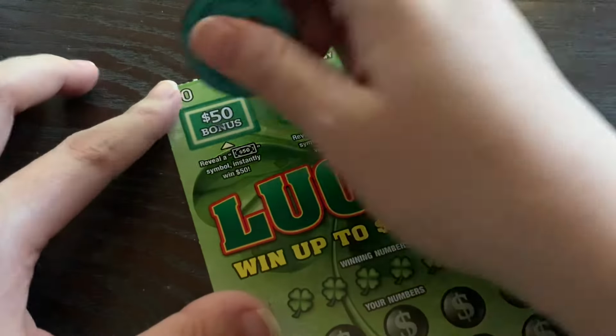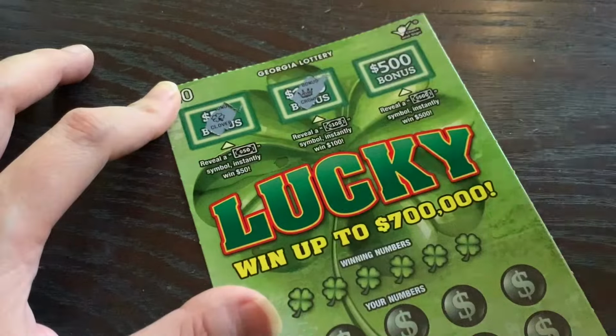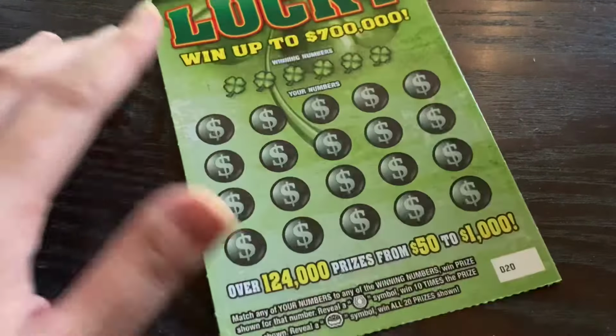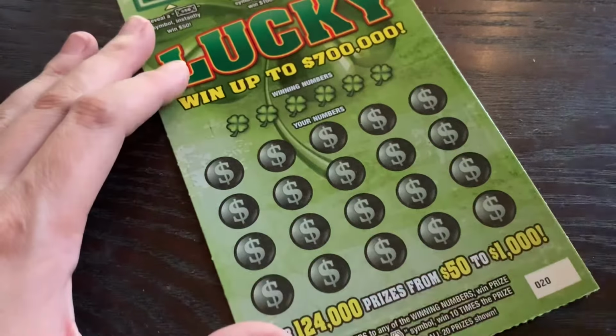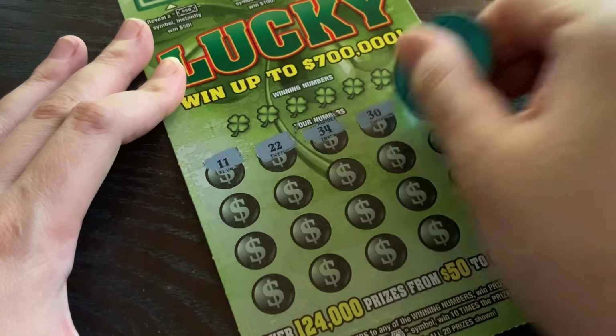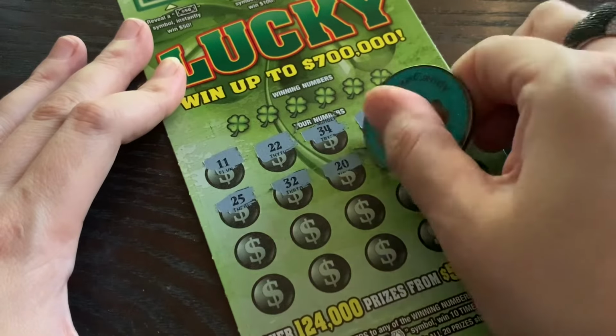All right, let's see. We need a $50 symbol up here. Nope, it's a four-leaf clover. 100 here. Nope. 500 there. Nope. Bless you, Peppy. I don't know if you guys heard, but he sneezed. All right, horseshoe for 10 times, pot of gold for a win all. Would love either of those. A horseshoe or a pot of gold. Let's go horseshoe. Let's go pot of gold.